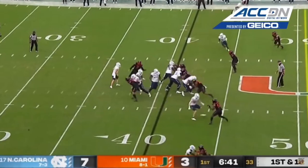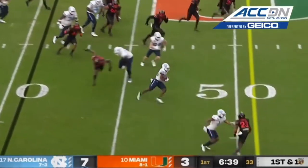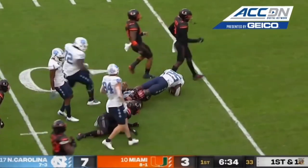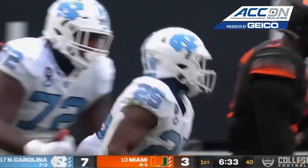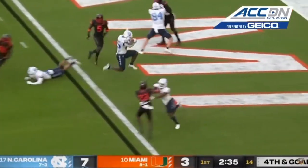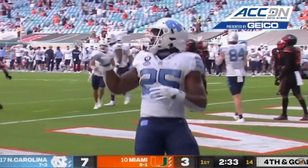And you can see the acceleration. Slow developing, but fast between plays. Off and running again. And another huge gain. Yards after contact. He's among the best in the country. Or hand it off to the big man. Option. Williams will walk in and just leap across the goal line.